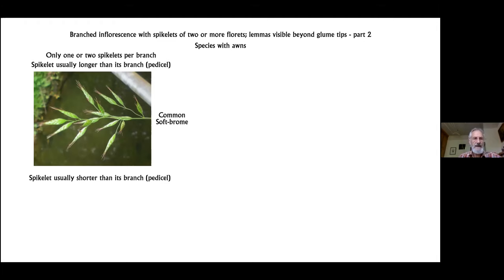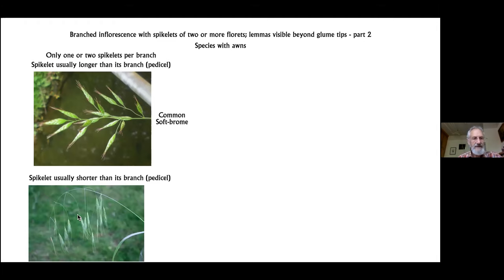And in this species, the spikelets are usually shorter than these huge long branches. This is barren brome. The spikelets are actually slightly flattened as well, whereas these are quite sausage-like. Both species with long awns.